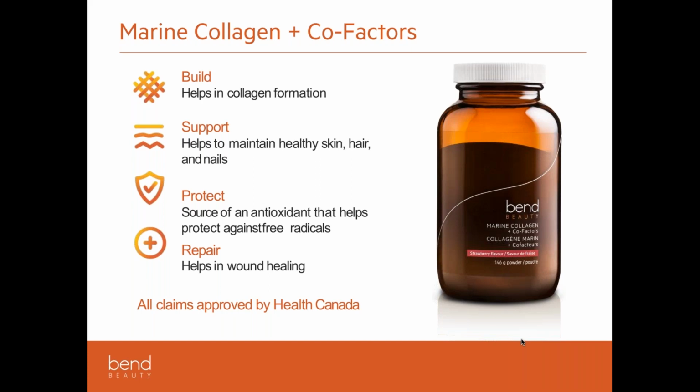So you have low inflammation in your body, not a lot of free radical stress. Your body is going to be prepared to be able to receive healthy collagen, and it's going to help signal your fibroblasts. So what makes our marine collagen different? Well, our approved claims are, of course, building collagen formation, maintaining healthy hair, skin, and nails. Everyone at our office has fantastic nails and hair. We get compliments all the time. Of course, key, you want to protect your skin. And also we have a claim for wound healing as well.